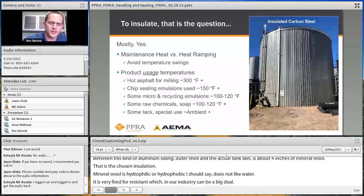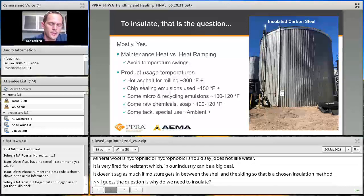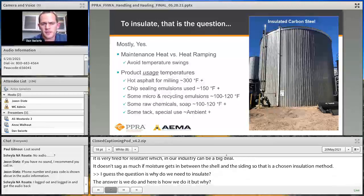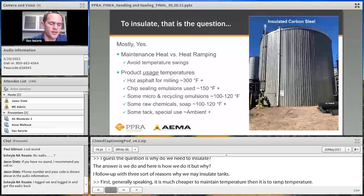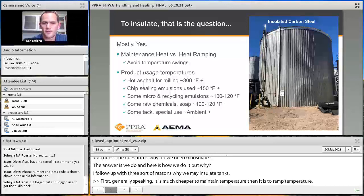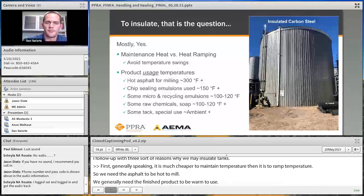I guess the question is, why do we need to insulate, right? The answer is we do, and here's how we do it, but why? I'll offer 3 reasons why we may insulate tanks. First is, generally speaking, it's much cheaper to maintain temperature than it is to ramp temperature, right? So we need the asphalt to be hot to mill. We generally need the finished product to be warm to use. So for many products, we can take advantage of the heat from the milling process, the hot asphalt and the warm emulsifier, to not have to add any heat.